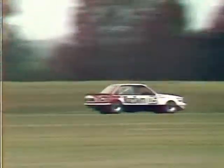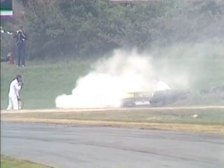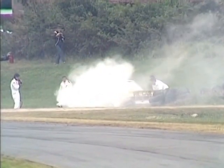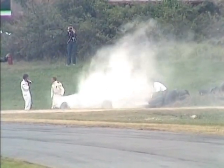It's Peter Brock who has to do well in the first 15 laps. There's the wreck. It's Alan Brown's car, and I believe Alan Grice is in that as well. That's underneath the Dunlop Bridge. Driver out of the car.